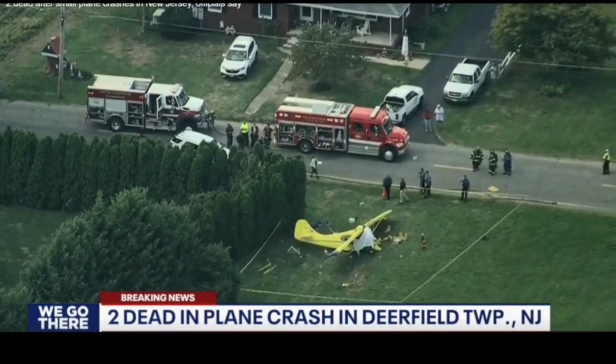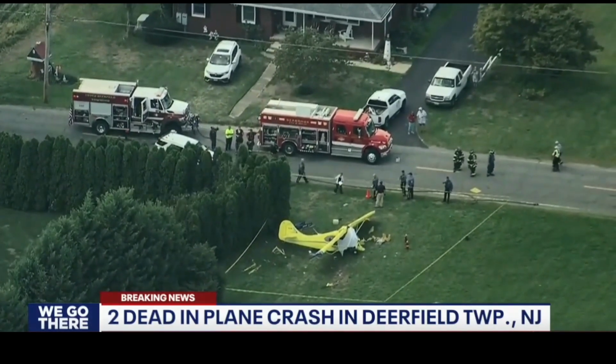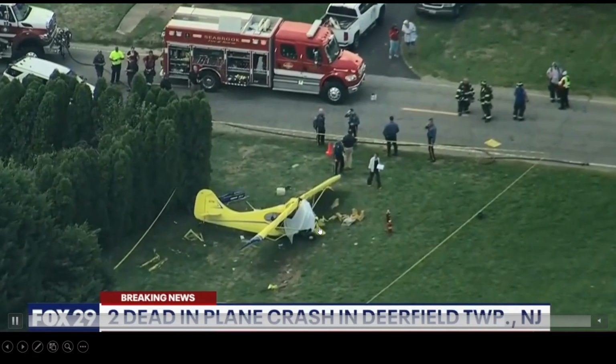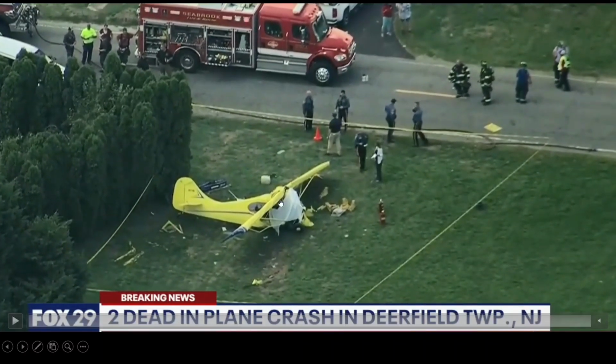So moving on, we have a sad one here in New Jersey with two deceased. This was September 19th, 2022. Thank you, Fox 29, for this footage. But you can see this aircraft. They got the cockpit kind of covered here, but you can see the engine and the firewall went right back.